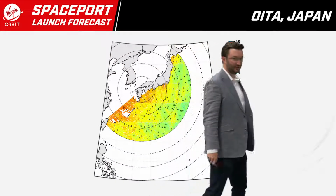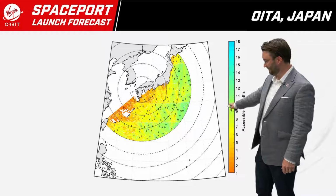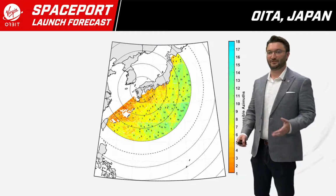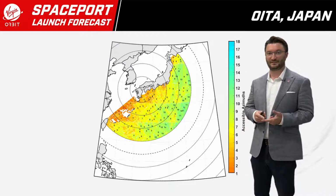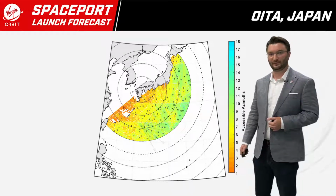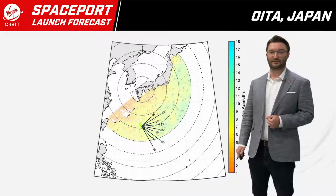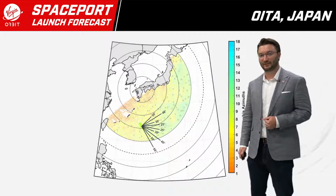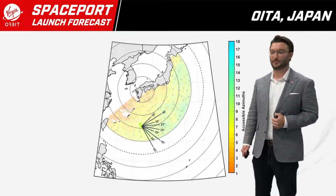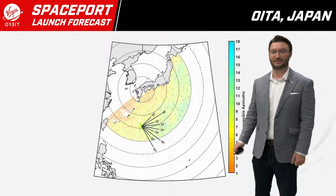So next we have Spaceport Japan, based out of the Oita Airport. Here we see a healthy degree of access down to the southeast, with regions increasing in viability just due to the ability to avoid populations to the south, as well as down towards Australia and New Zealand. So here we see flying just 600 nautical miles south affords access to inclinations as low as 25 degrees up through mid-inclination and 60 degrees, many times with twice daily opportunities, allowing multiple availability possibilities and multiple ranges of release.